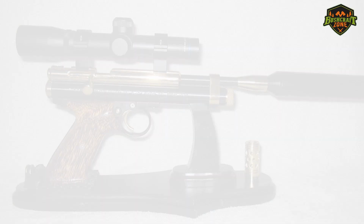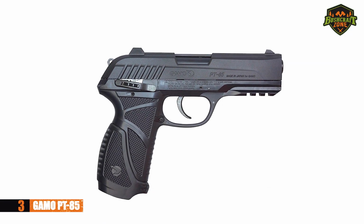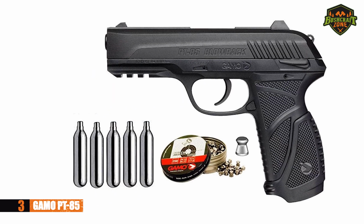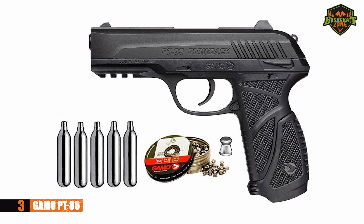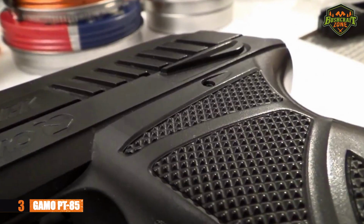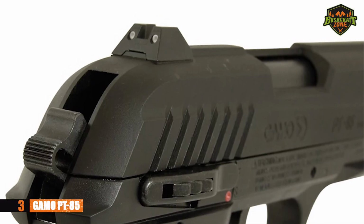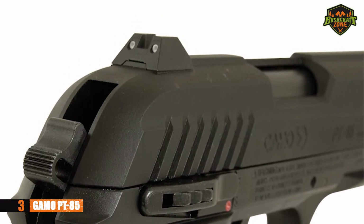Up next, we'll be taking a look at the Gamo PT-85. You might be impressed with this model even if you're a complete newbie to air pistols. When you try it out, you'll say not one dang thing is wrong with it. And that might be true. This has sights that are easy to see. Speaking of easy, you can easily load BBs into the clip.